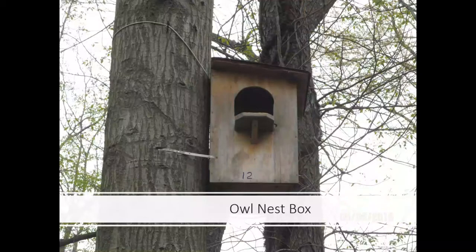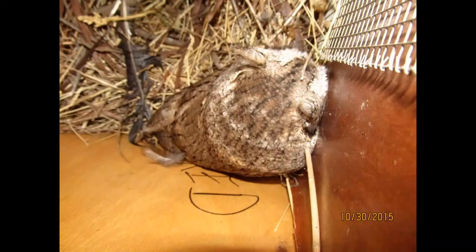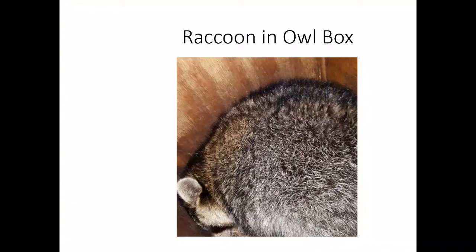Now in this owl nest, well, here's a different one with the screech owl in it. But in that other nest, lo and behold, we found a raccoon, one of our predators that gets into these boxes sometime.